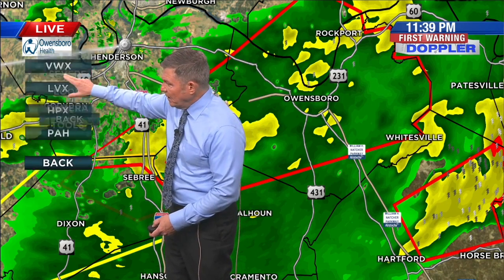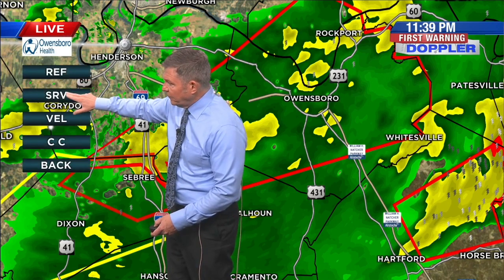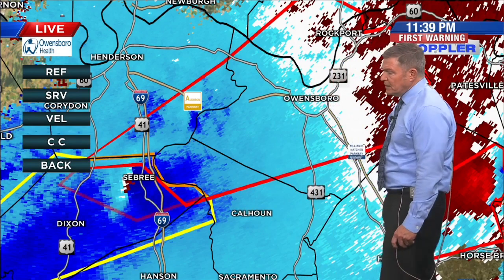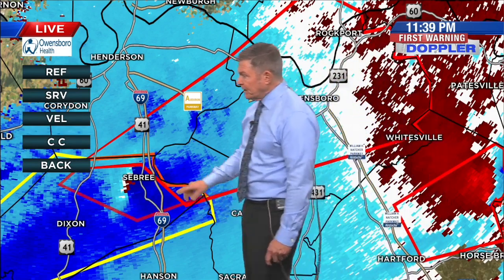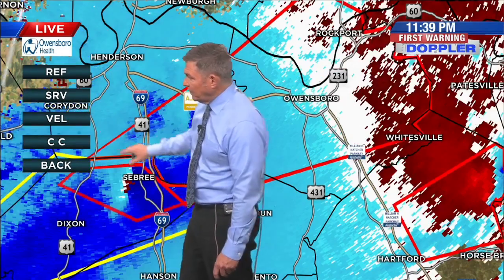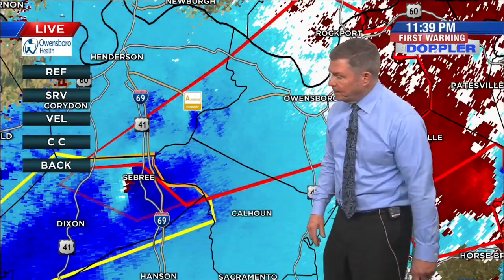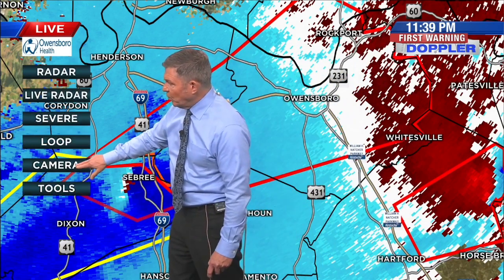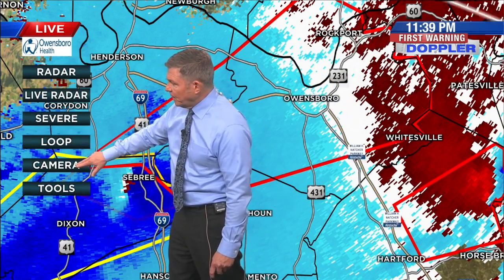So let's get to the radar products here and see if we can pick out the rotation. And there it is, very close to Sebree right now. So it looks like that's a pretty decent couplet in the Sebree area. That's a pretty decent return there. Not as strong as what we were seeing with the storms down in the southern counties, but certainly what looks like it could be a tornado here.